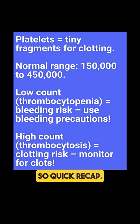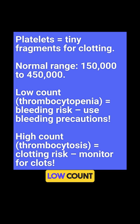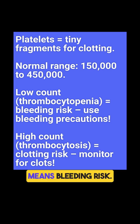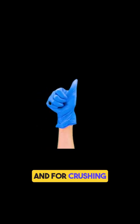So, quick recap. Platelets are tiny fragments for clotting. Normal range, 150,000 to 450,000. Low count, thrombocytopenia, means bleeding risk. Use bleeding precautions. High count, thrombocytosis, means clotting risk. Monitor for clots. You've got this. Knowing your platelet basics is key for safe patient care and for crushing that NCLEX.